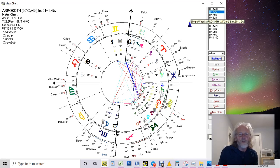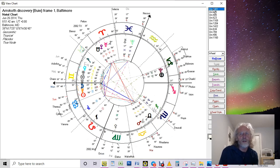I just wanted to show you also the discovery chart of ARROKOTH and see how this resonates. So this dates back to June 26, 2014, and that was the first image which was taken of that part of the sky. They usually take a whole sequence. There were 10 frames taken within a few hours, and then that is fed into computers to analyze it, and whichever little dot on those plates is moving ever so slightly from one position to the next, then you have found something which is not a star, not a background star, but a planet.